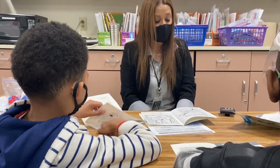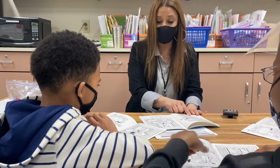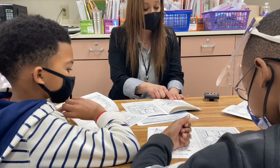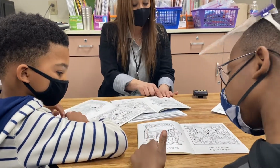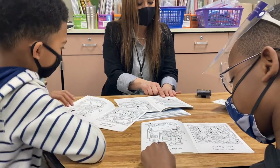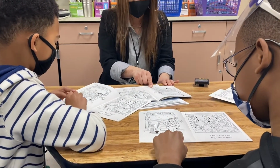All right, page number 2. There's Sam, and he is standing by his big rig. And I see his name at the beginning. I see capital. We always see capital at the beginning of sentences and period at the end. Ready? We're reading together. Sam is in a big rig.